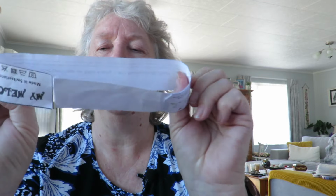So I'd bought this cotton, I think it's a cotton acrylic mix, although it's looking like it's got three different yarns in it. I can't read it, it's in a different language.